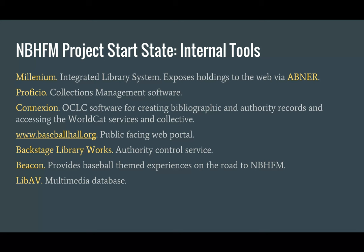Now, at the Hall of Fame Museum, in the project start state, they had a lot of internal tools. They were using Millennium, which is an ILS system, that had a way of exposing its holdings to the web via a tool called Abner. They were using a collections management software called Proficio. This did some descriptive metadata storage, but held a lot about something that we'll see as we move along called procedural transactions. If you're running a museum, you need to manage your accessions, who you've loaned things in and out from, track donor information, conservation actions, these types of things. Things that are about the life of the object, but not necessarily a description of it.